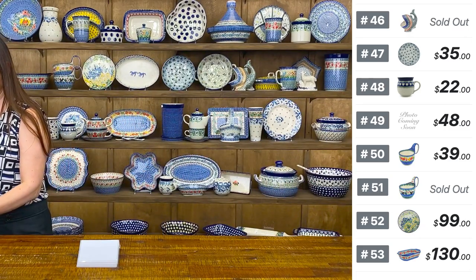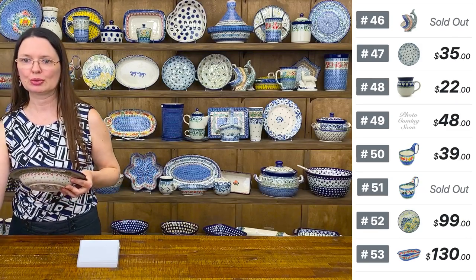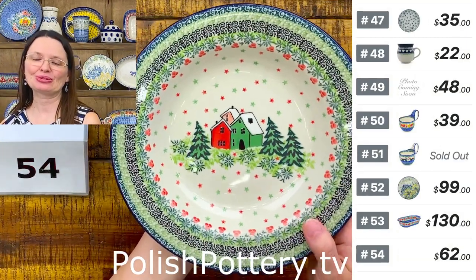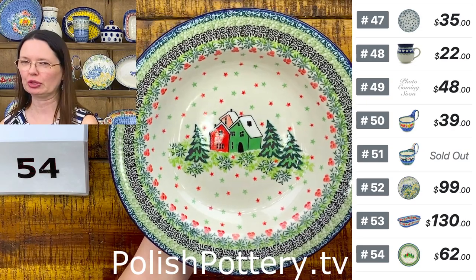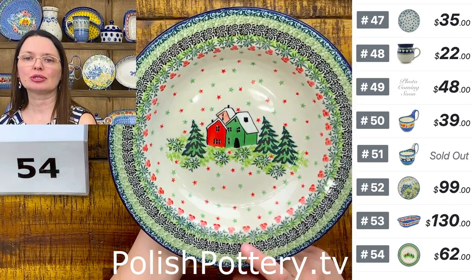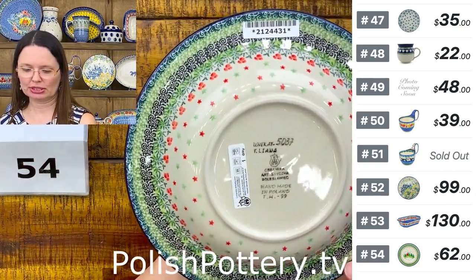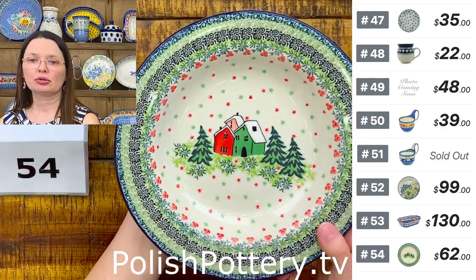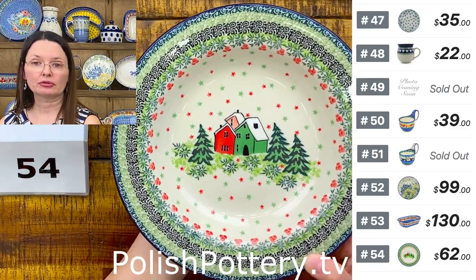Next pieces. I hope you're going to love it, because I do. A fast double in the beautiful new pattern. I think on Monday I showed you maybe two different shapes in this pattern. So here we have a 12 ounce brimful pasta bowl with wide lip, shape 14 from Ceramika Artystyczna, Teresa Liana design, Unikat 5037, $62 for the pasta bowl, and I have only 5 available, or 5 unpacked so far.